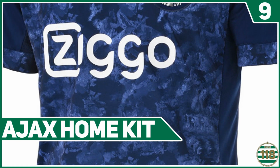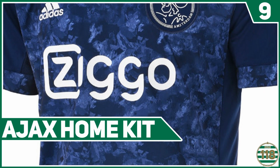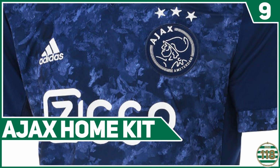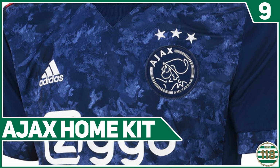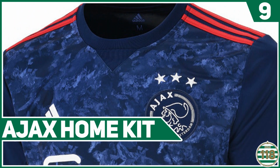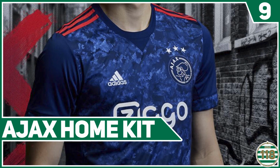The first away kit on the list, and coming in at number 9, is the Ajax away kit for the 2017-18 season. And honestly, I don't know how to describe it. It's a nice floral pattern sort of thing going on, blue and red, and it is just gorgeous. Absolutely gorgeous. I love it so much. Brilliant kit, and they've really done a good job here.